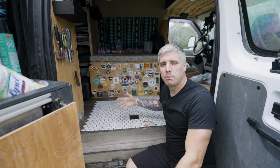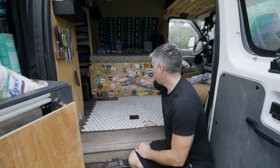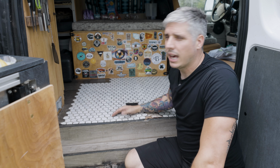So we're gonna make one that I can put in and take out. And I've gone over this before also. I'm gonna have a wall build up, kind of like a dam. Just gonna make a dam out of a shower curtain and where it comes out the side doors. So that's what we're gonna do. We're gonna make a shower pan out of a shower curtain.